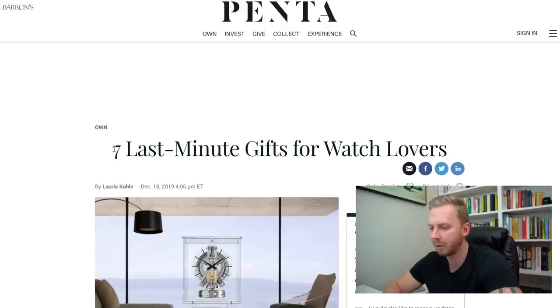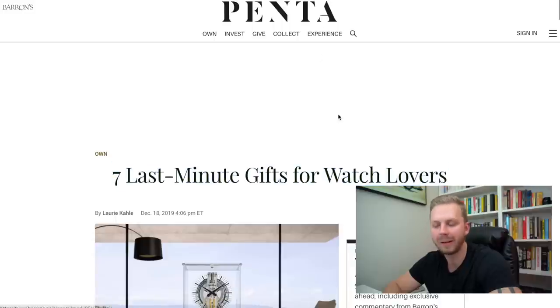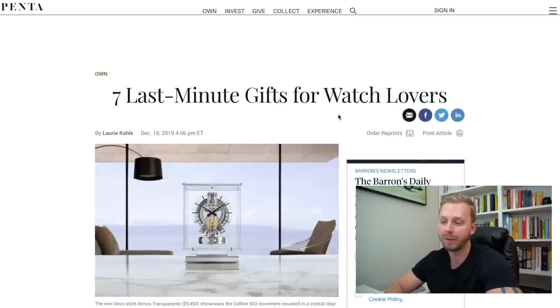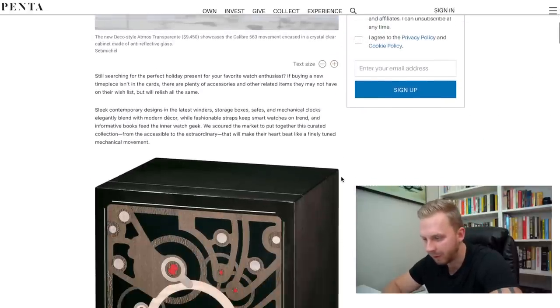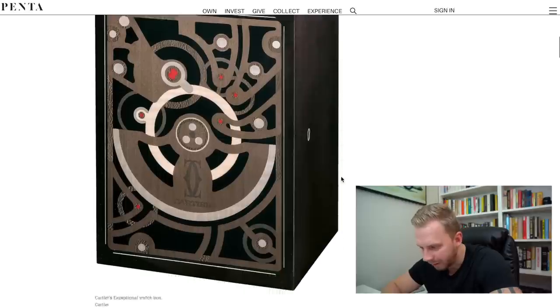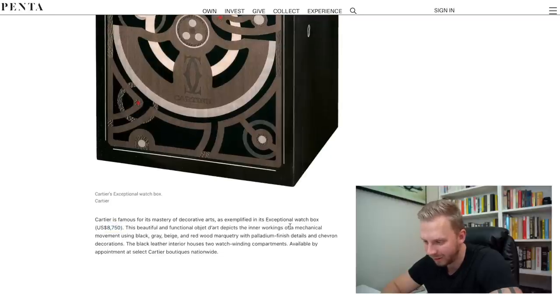One more list. This one is called 7 Last Minute Gifts for Watch Lovers, and it's on the website called Barons.com. Don't know anything about this website, but go check them out. Let's see what they have here. Okay, so first one is, what is this? It's a Cartier Exceptional watch box. $9,000. Whew. Okay. Two thumbs up. If I got one of these, I'd be very happy.